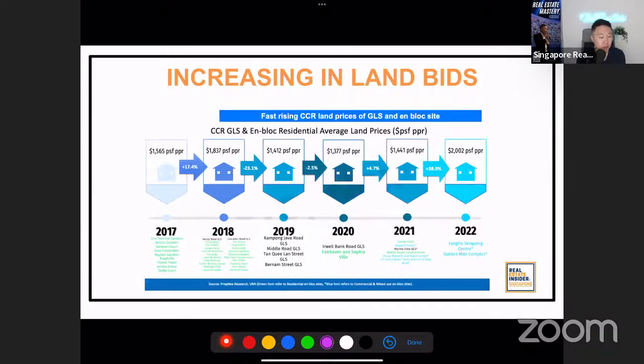All right. So if you look at CCR, CCR means the core central region, right? We're talking about Marina Bay, Orchard Road, Bukit Timah, Holland, some of all these very prime areas, District 9 and 10. So you can see that even the land prices there have been gradually increasing. From 1,003 back in 2020, it went up to 1,004, and now we're talking about 2,000. So it's no surprise that today, if you're seeing some property prices hitting more than 3,000 or even $4,000 per square foot in the downtown area, it's because the land costs keep increasing. With land costs increasing, there is no way for prices to come down.